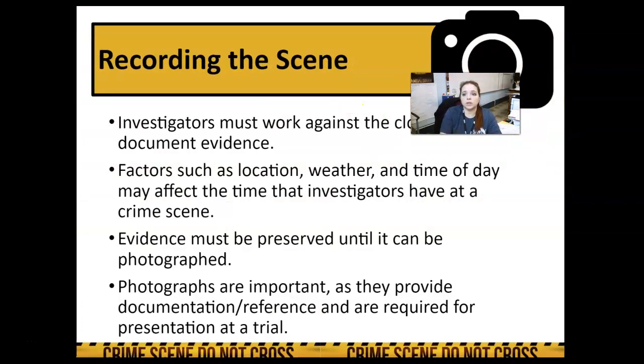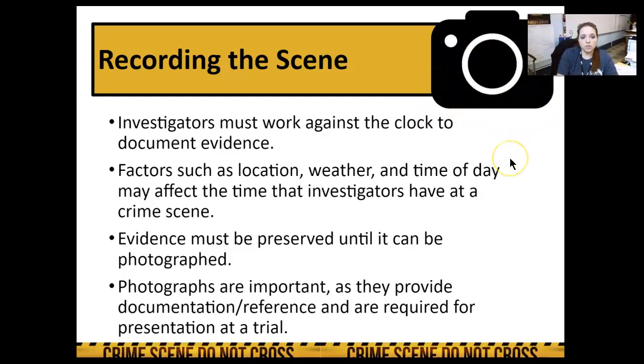So investigators must work against the clock to document the evidence. Factors such as location, weather, and time of day may affect the time that the investigators have at a crime scene. So if it's going to start raining, that puts a little kibosh on how much time they have to work at the scene. If it's a busy scene, say there was a car accident, you have a deadline. You've got to open up that area so that cars can go through.